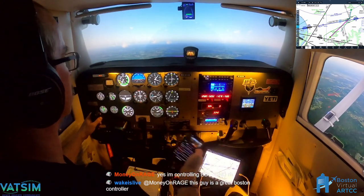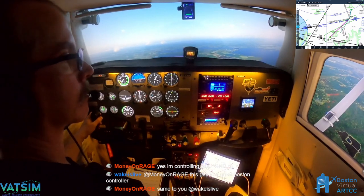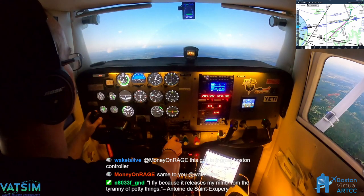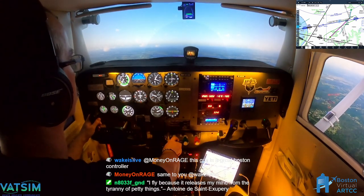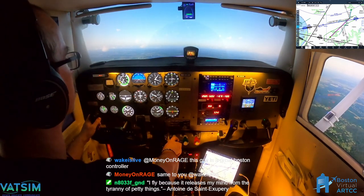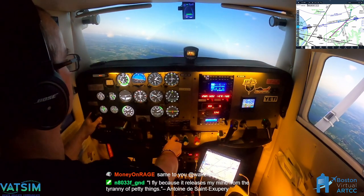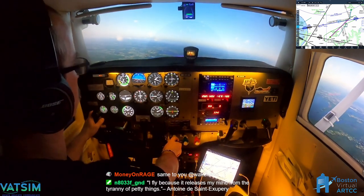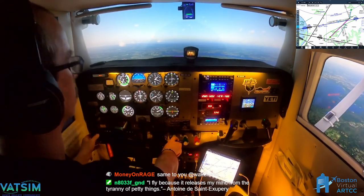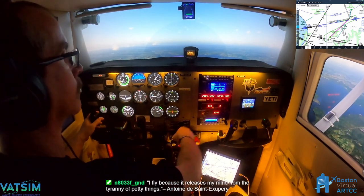American 5588, squawk 4726. 4726, American 5588. Zed 382, contact Cleveland Center 119.87. 24, clear to land. Clear to land, runway 24, number 941 Sierra Echo.